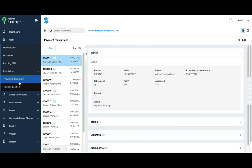So this particular payment requisition is what's used to do that. As you can see, in the details of the payment requisition you have the PR number, the date, and who to pay. You have to pay this admin. Expected payment date, retirement: no. Withholding tax: no. Was this approved? Yes, it was approved. Do you have any remarks? No remarks yet.